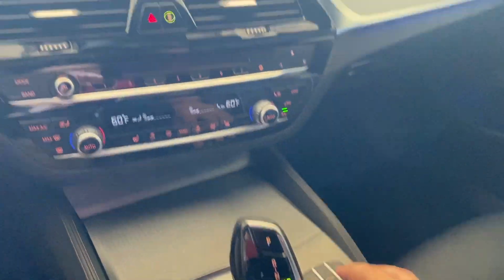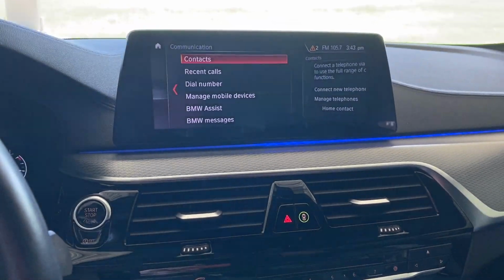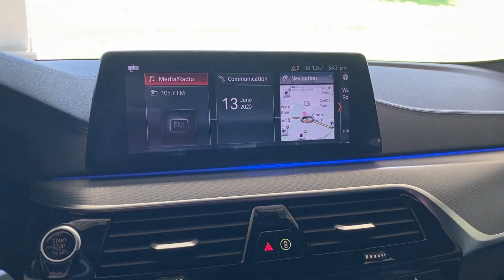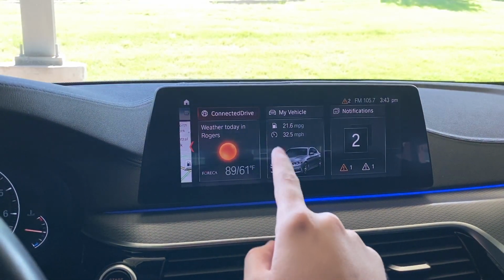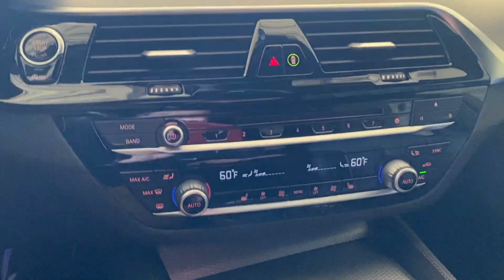Moving further to communications, that's where you have contacts and Bluetooth telephone, things like that. The menu button takes you right back to the middle. Next is map and navigation on the shortcut mode. You can also swipe over for connected drive, vehicle settings, and notifications. More on that in a little bit.